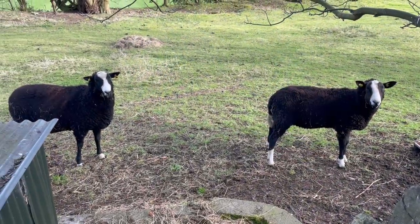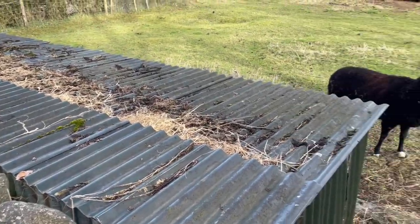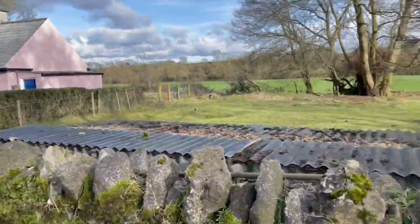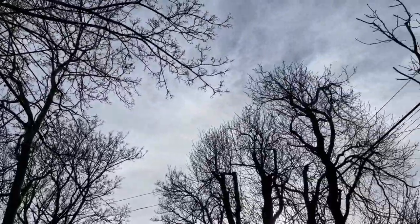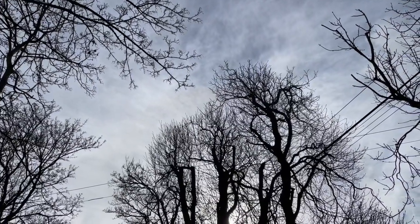So the boys now have fresh hay in their lean-to shed. And it's turned out into a beautiful sunny day before the next episode of snow, sleet, or rain tonight. Yick!